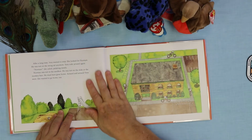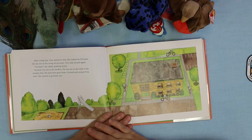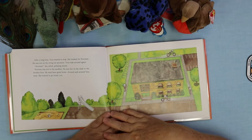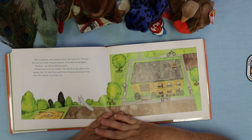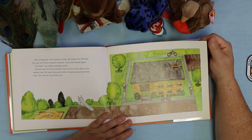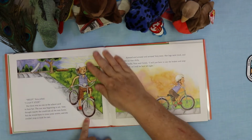After a long time, Vera wanted to stop. She looked for Norman. He was not on the swing set anymore, so Vera rode around again. "Norman," she called, pedaling slowly. Norman was not in the sandbox. He was not in the slide or on the monkey bars. He must have gone home. Around and around Vera went. She wanted to go home too. Oh, that's sad that she can't stop by herself. She has to keep riding forever.